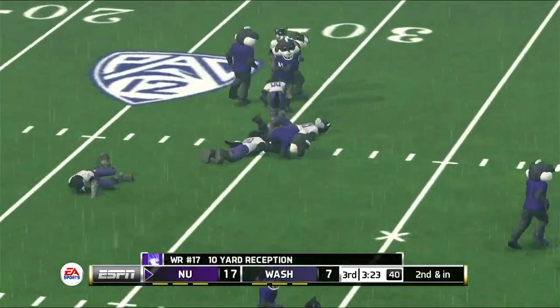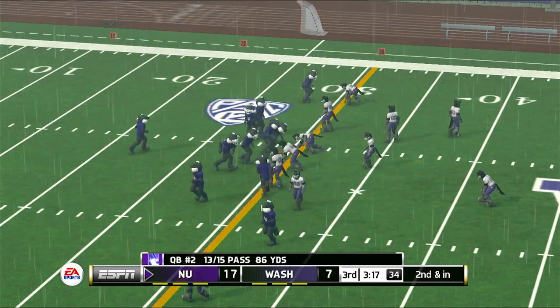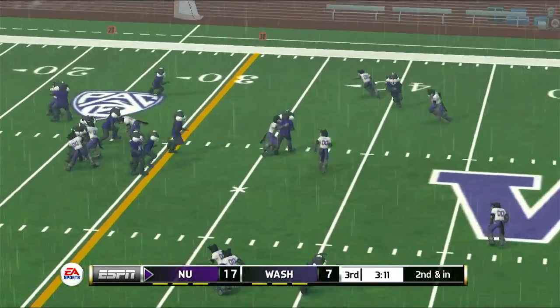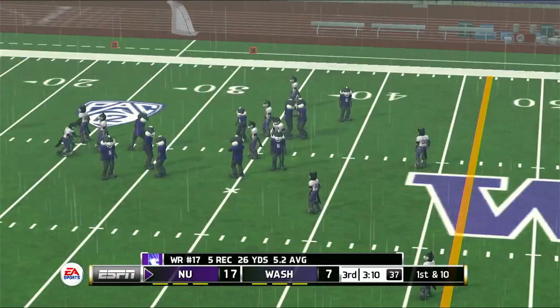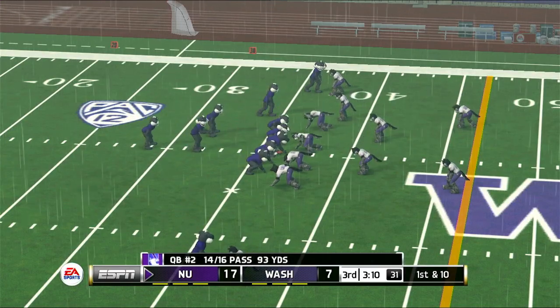He's taken down at the 30. That'll make it second and inches. And he's taken down around the 36-yard line. Number 37 brings him down at the 36-yard line. First down.